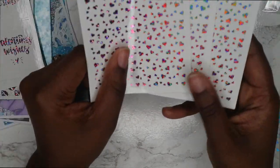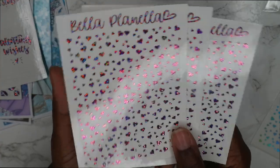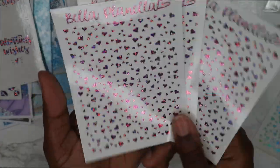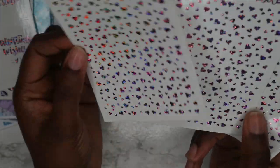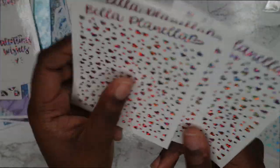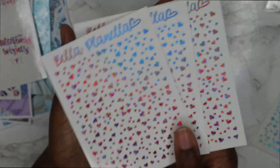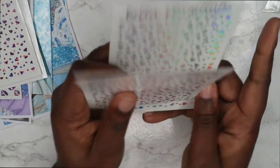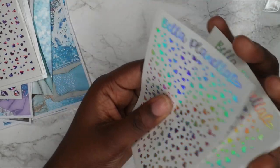And these are the heart underlays, but these are in a pink holo color. Again, they're the heart ones. I've got three of these, which technically is not enough for a 4-week spread, so I might be mixing them with something, I don't know. So there you go. And then I got the hearts in silver, and I believe this is for my anniversary spread, so I got three of these also.